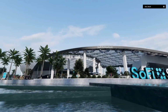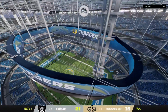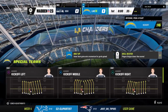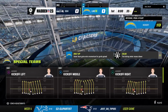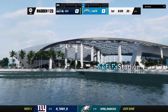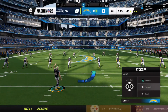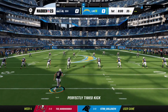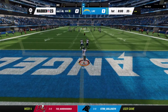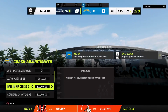Southern California has a new modern home for NFL football, and it is this place, wondrous SoFi Stadium here in Inglewood. Today, it's week 4, and we've got what should be a great one here between the Seattle Seahawks and the Los Angeles Chargers. A couple of 2-1 teams set to square off, and we're underway here in NFL Week 4. And this will go as a touchback, and they will begin things at the 25.